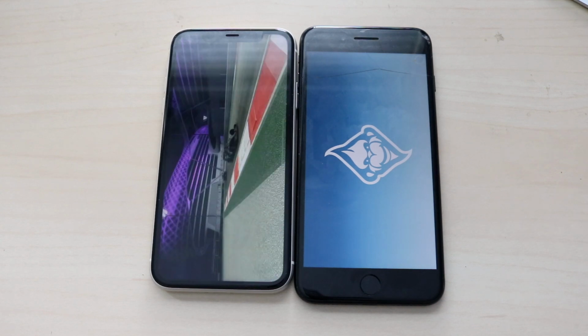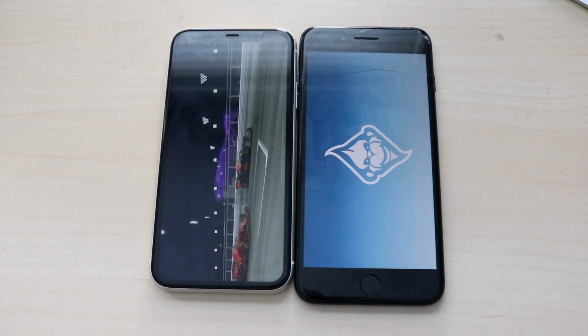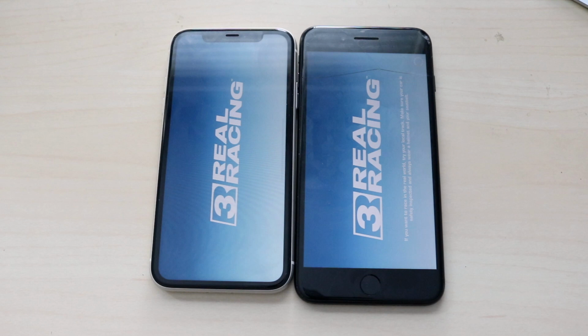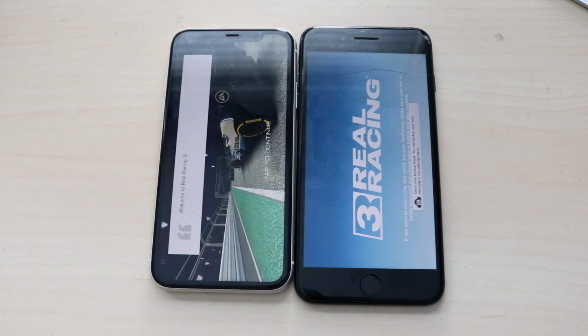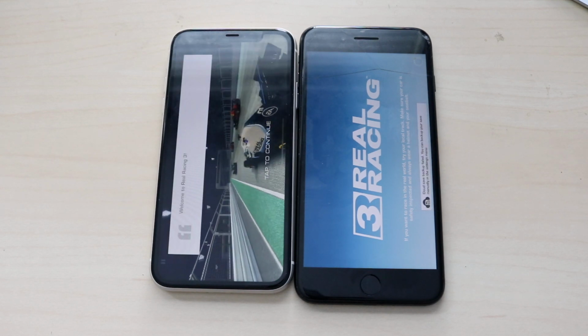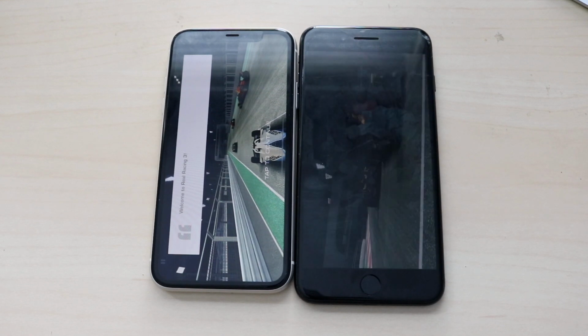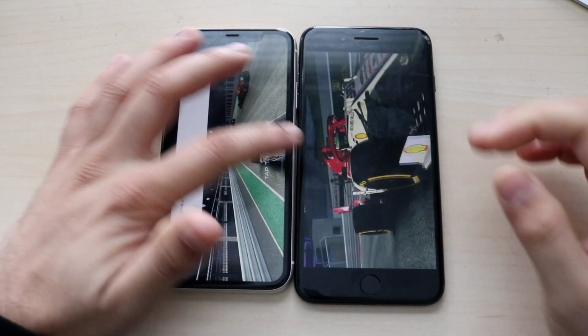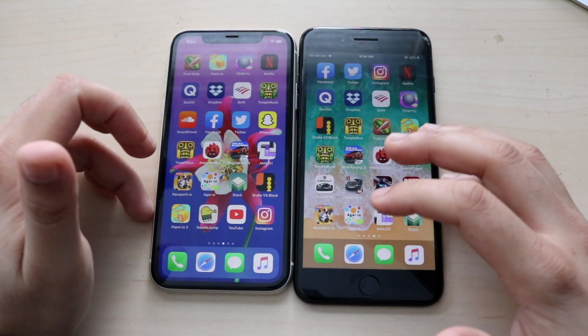And the 7 Plus is still stuck in there. I don't know what's going on. Okay, there we go. So we finally get past that little booting logo. I don't know why it took so long on the iPhone 7 Plus. Maybe it's the update or something. Recently, a lot of these older phones have been taking their time, and eventually the 7 Plus does get into it, which was really surprising. I was not expecting it to take that long.